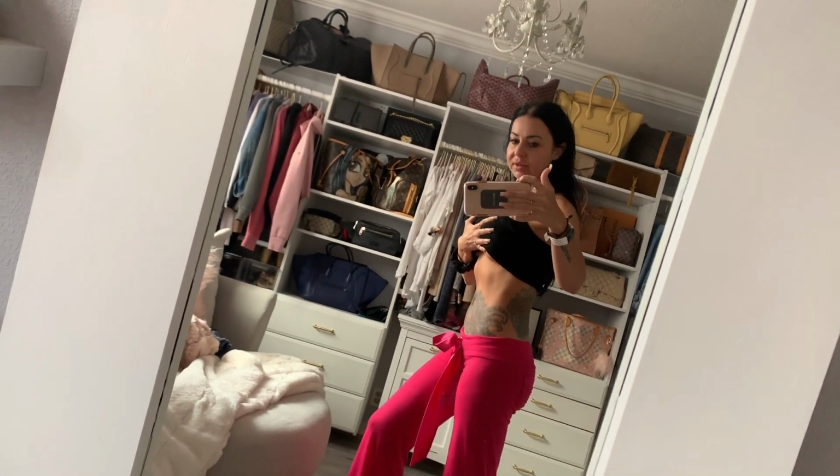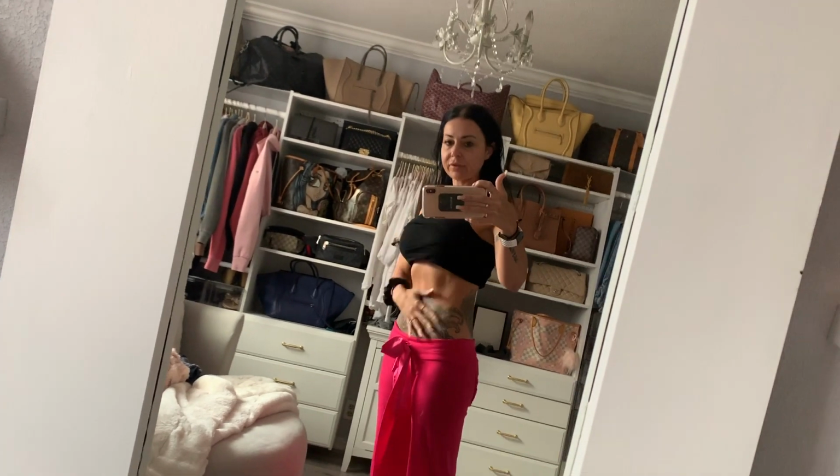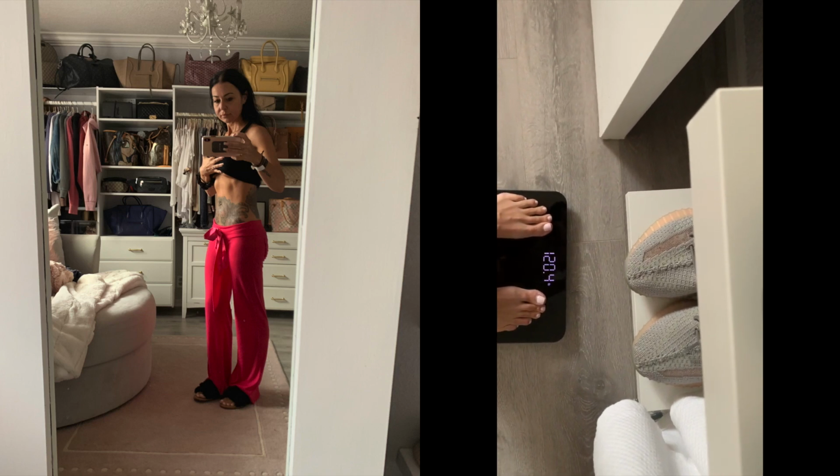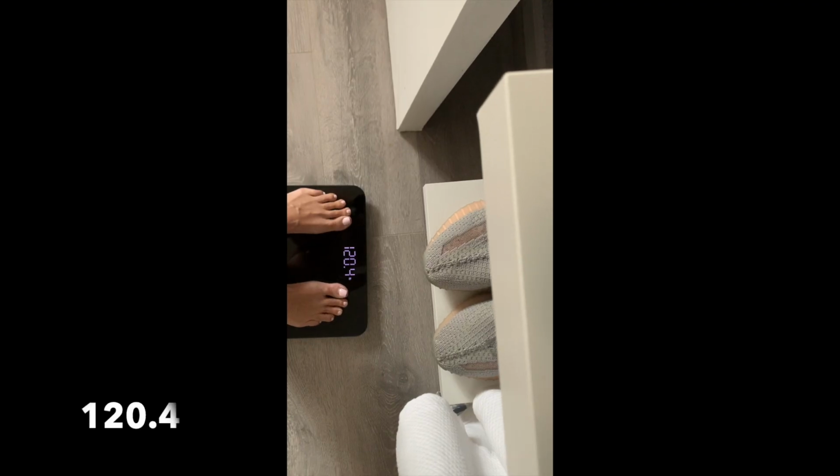All right, guys, Thursday morning check-in. Today will be day 4 of my tracking and custom keto plan, but I'm feeling nice and flat now. I think the water is gone. There's my Thursday morning weight. All right, you guys, so those are my results.